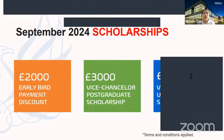Another option is that if you have a UK bachelor degree, then you can apply to the master education program. So there are two options because I don't know your background. I just briefly outlined the two scenarios that you can do.